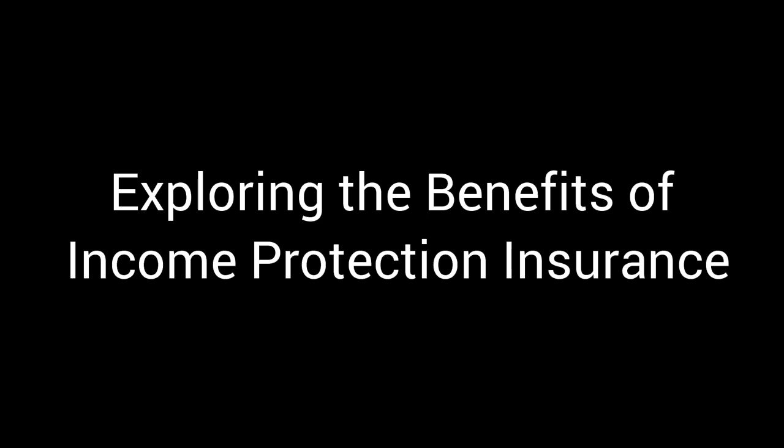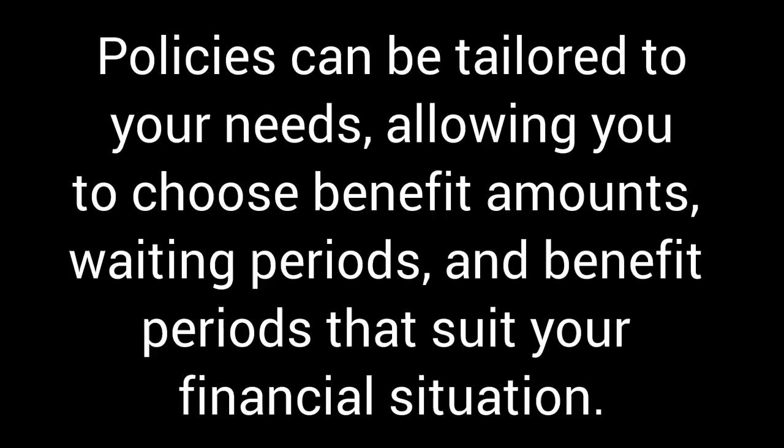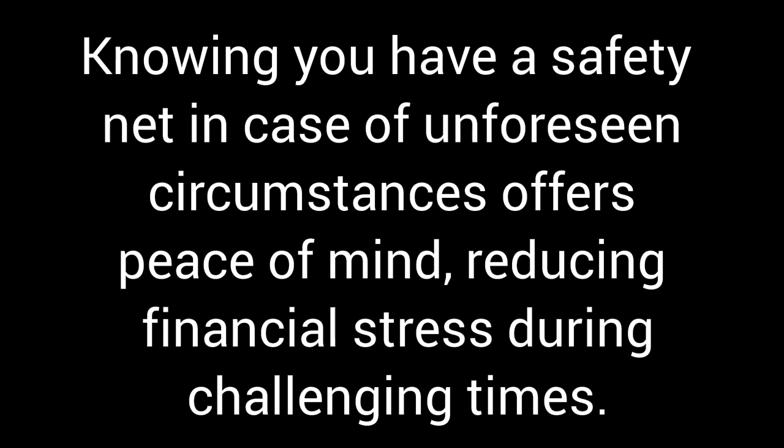How to choose the right income protection insurance. Income protection insurance is a type of coverage that provides financial support if you're unable to work due to illness or injury. It typically pays a percentage of your regular income, helping you meet living expenses during periods of incapacity. When selecting a policy, consider factors like benefit amount, waiting periods, benefit periods, and any exclusions or limitations. It's crucial to thoroughly understand the terms and conditions to ensure the policy suits your needs. Choosing the right income protection insurance involves assessing your needs, understanding policy terms, comparing coverage, considering waiting periods, and evaluating insurer reputation. Additionally, seek professional advice to ensure the policy aligns with your financial situation and goals.